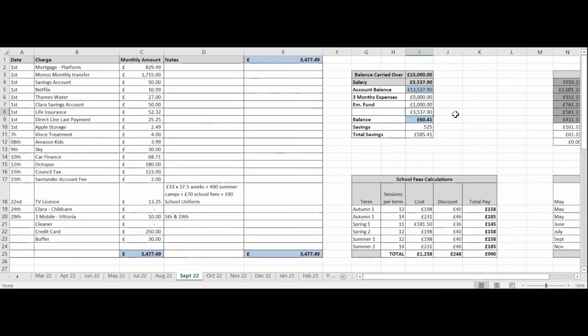It's because the interest rates have been so bad that unless I locked the money away for a substantial amount of time, the interest is not being great. So I have not moved it yet. I will be moving that £9,000 somewhere else really soon, and I will only be having that £1,000 buffer in my account. But for the moment, I haven't.